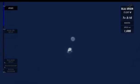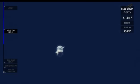Booster's at 240,000 feet on its way down. You can see that speed indicator is really climbing up. It is definitely accelerating back towards the ground. The crew capsule is also coming down. Actually, forward fins just deployed really quickly on the booster. What might be slightly counterintuitive to our audience is that the peak Gs an astronaut in that crew capsule experiences come during descent. You're going to peak at about 5 Gs, just momentarily, very briefly.